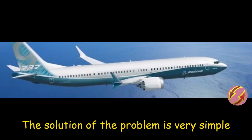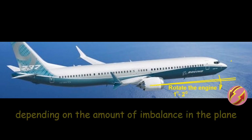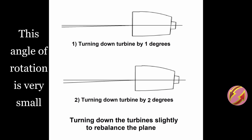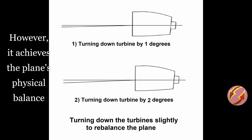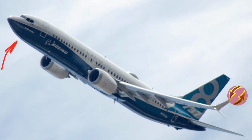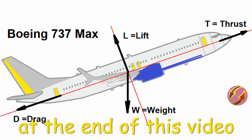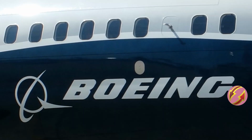The solution of the problem is very simple: rotate the engine downward from 1 to 2 degrees only, depending on the amount of imbalance in the plane, which is known to the manufacturer. This angle of rotation is very small, barely noticed by the naked eye. However, it achieves the plane's physical balance, in order to avoid nose lifting at high thrust, which is the main problem of the plane, without causing any reduction in the forward thrust, as will be explained in the analysis at the end of this video, nor causing a noticeable reduction in the lifting forces of the plane.